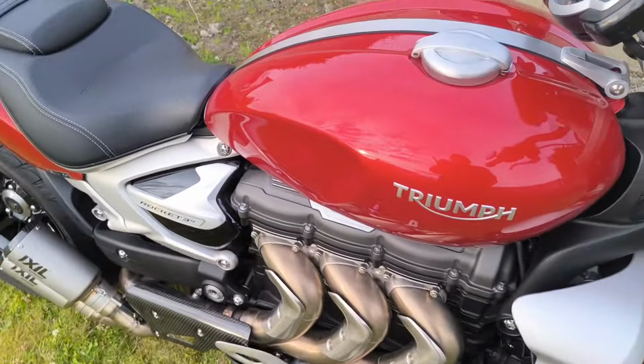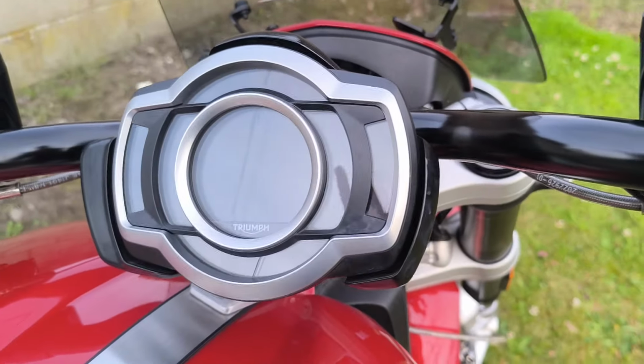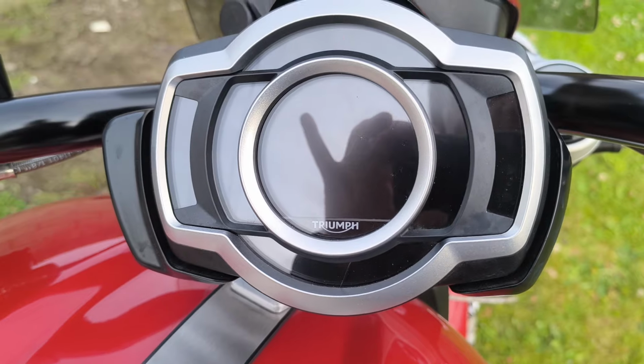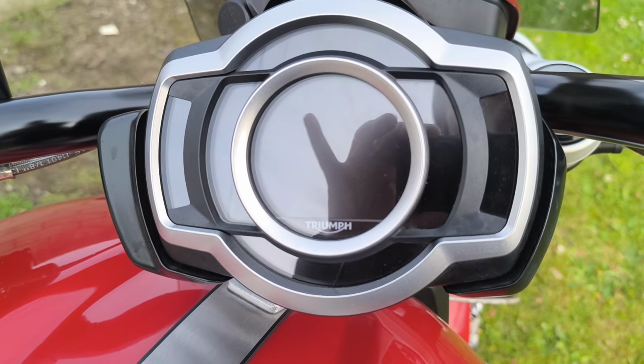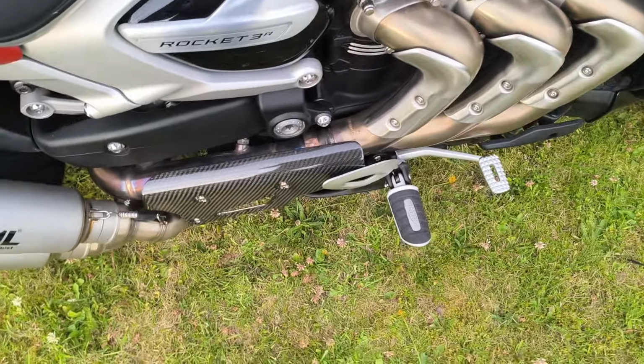And well, now, what else? I quite like the dash. The dash is quite smart. I've just got it set, and to be honest with you, I set it up and I didn't really mess around with it. But it's quite nice and clear and concise, so spot on with that.